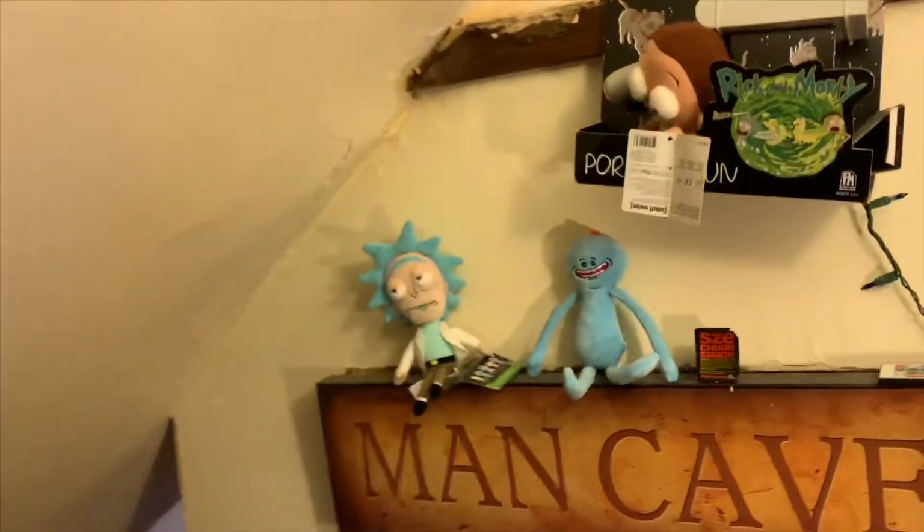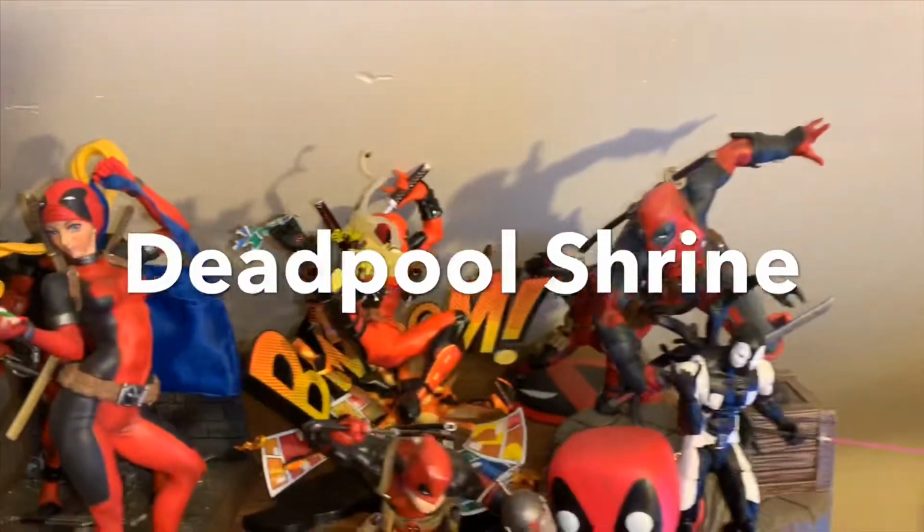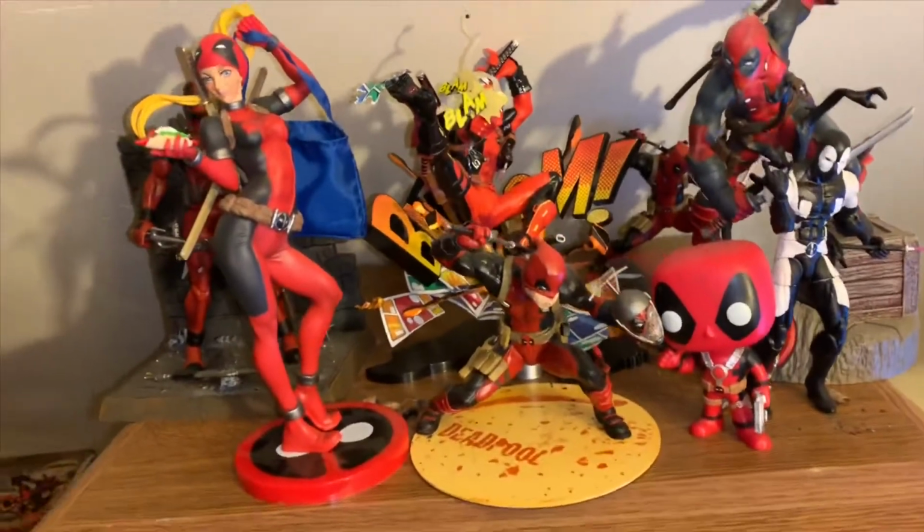Over here we got my Rick and Morty area. This is my Deadpool Shrine with my fourth wall break Deadpool, one of my favorite statues back there.